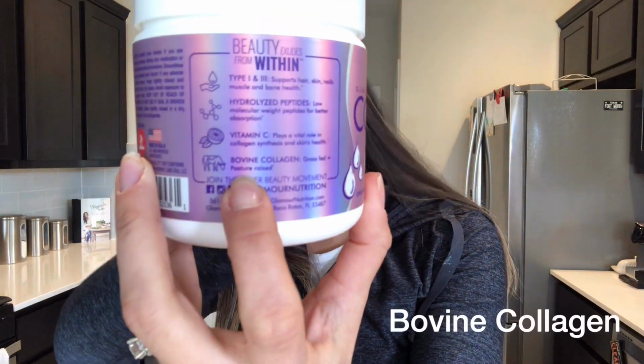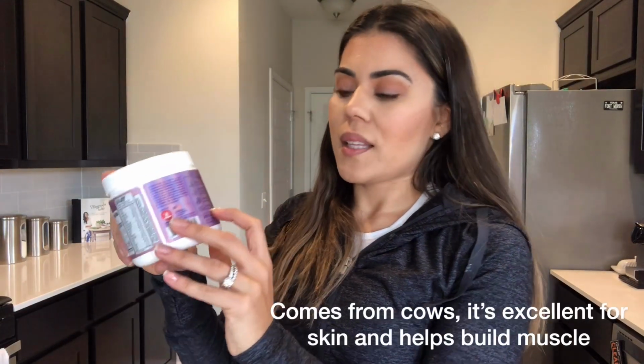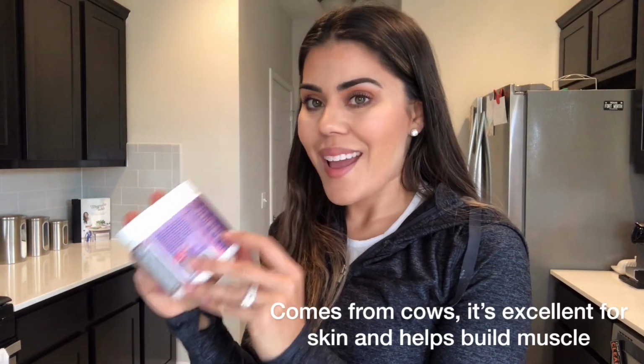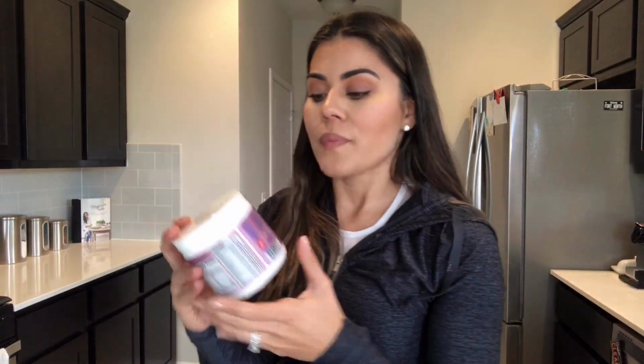And then another thing that you want to look at is if it's a bovine collagen, which is also going to mean that this is going to be the most potent and effective type of collagen. It basically means that it comes from an animal, from a cow. So it's very important for you to look at those 3 main things when you're choosing your collagen.